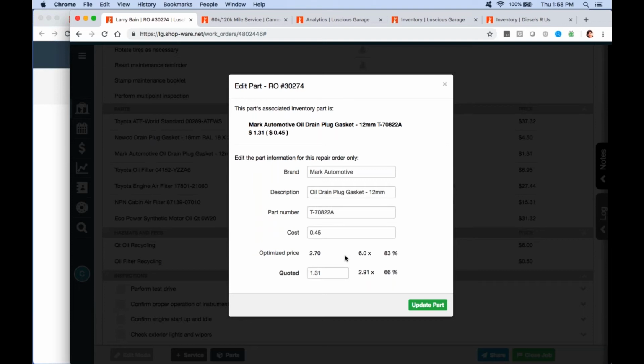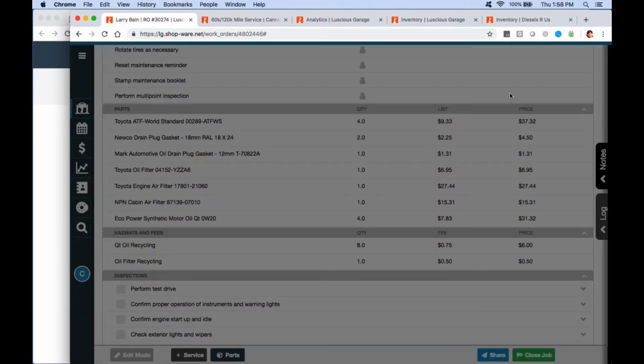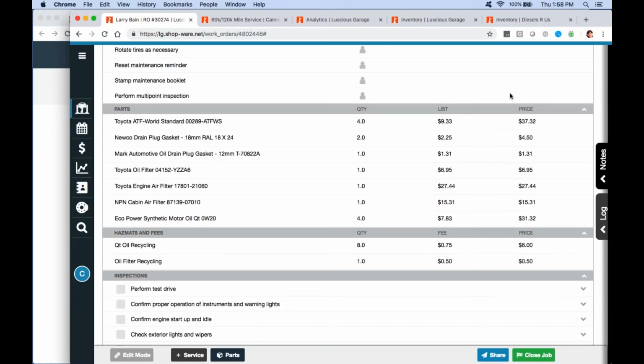So we don't currently copy the group of the parts down to the RO level. Once the parts are actually getting sold on repair orders, you don't see where that price came from, as far as this logic that I was showing you, where it tells you which group is higher. That doesn't necessarily translate down to the individual RO at the context that you sold it. However, you can look at all the parts that you've sold for whatever date range you wish.